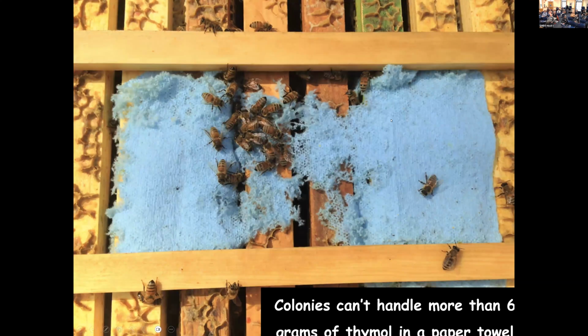So I tried just putting Thymol straight with no oil at all on shop towels, and found out if you put 12 grams on a shop towel, you're going to blow all the bees right out of the hive. You put 6 grams on a shop towel, they may beard up for a day, but it doesn't blow them out of the hive, but it's not that efficacious. You have to keep repeating that 6 gram dose.